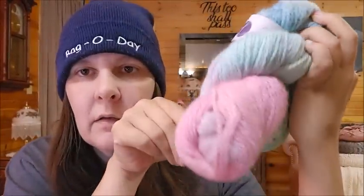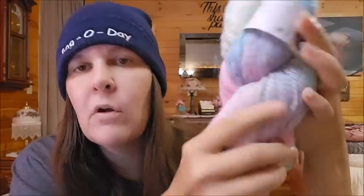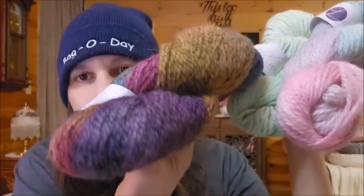Princess Donna. Ooh. I don't know if I'll make hats out of it. I'm just saying that's enough to make a hat. That one's really pretty too. I like that one. Did I tell you what it is? What is this stuff made out of? Oh, 70% British wool, 30% Masham wool.